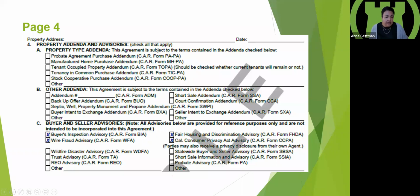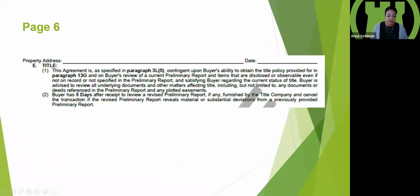Okay. Next section is title vesting. That just kind of goes over how the buyer is going to take title, what their vesting is going to be. So this is just a little bit of a paragraph that you want to pay attention to and go over with your buyer. This paragraph lets the buyer know that they have 5 days after receipt of the preliminary title report to provide us our vesting.